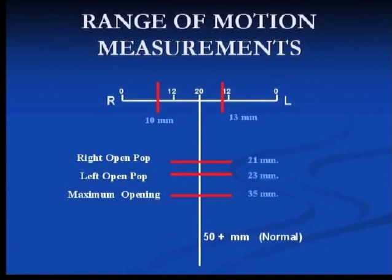You can see that she has a 35 millimeter interincisal opening. This would lead you to believe that she has a unilateral or bilateral closed lock. However, you'll notice that she has a left click at 21 millimeters of opening and a right click at 25 millimeters of opening. This shows you that you cannot depend on clicking joints to determine whether they're reducing or non-reducing, because even closed lock joints, which this is a case, click too.